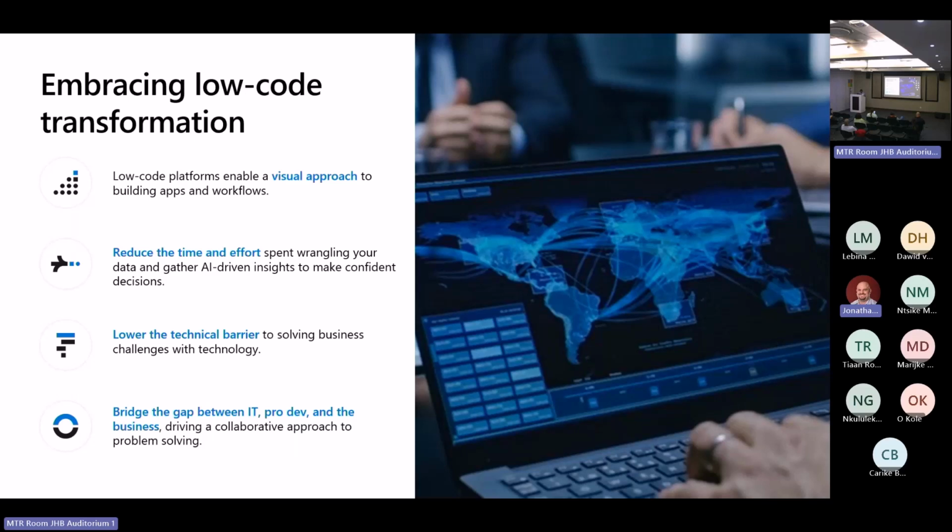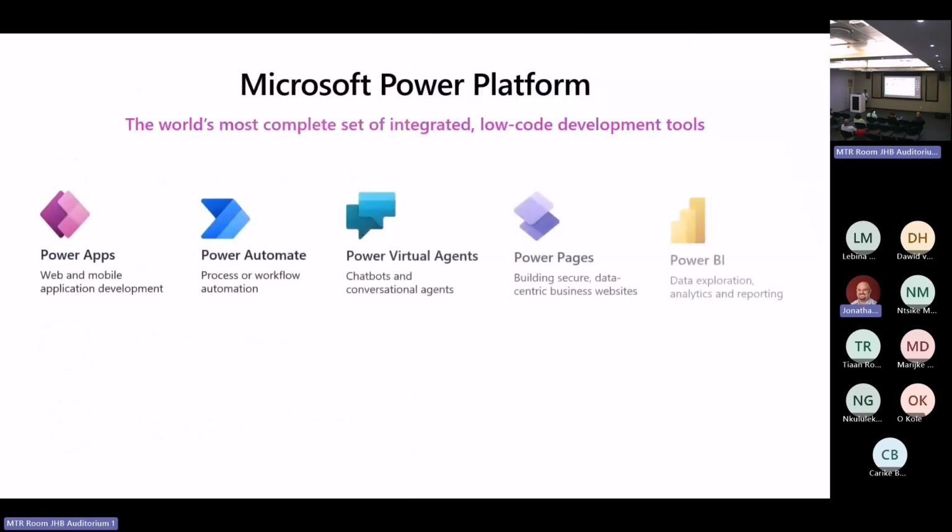But when it comes to low-code platforms in general, it's important to understand that it's not just for pro devs. As seen at the bottom, it's used to bridge the gap between IT pros, pro devs, and business app makers, driving a collaborative approach to problem solving. And that is the main theme of what we'll be doing today.